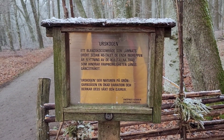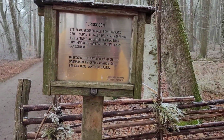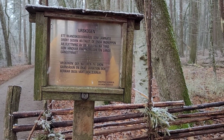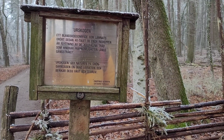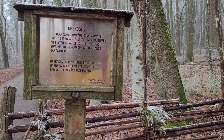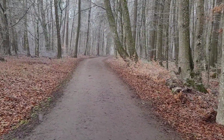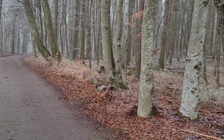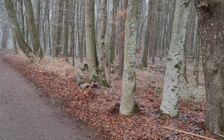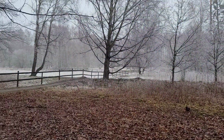Yeah, urskogen, well, that's ancient forest, I guess. Left unspoiled since the 40s. The only thing they did was move some trees and stuff. Definitely an interesting place to look at later. If it's really been untouched for that long, except for maybe some occasional woodworks, that would be cool to see. But that's not where we're going. We're going out there into the swamp.